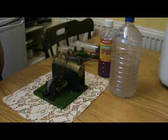This is a beautifully smooth running engine. I don't really need it on the non-slip mat. This engine doesn't need it.